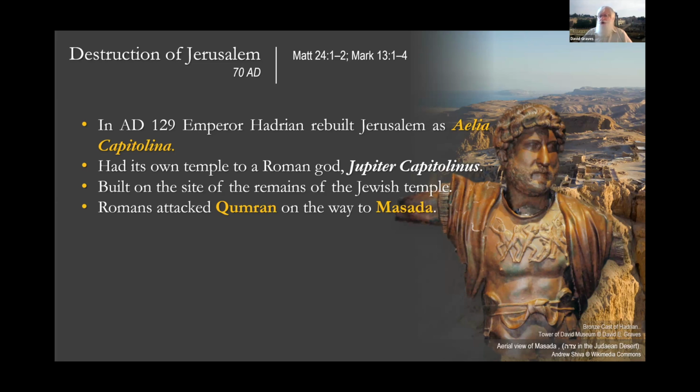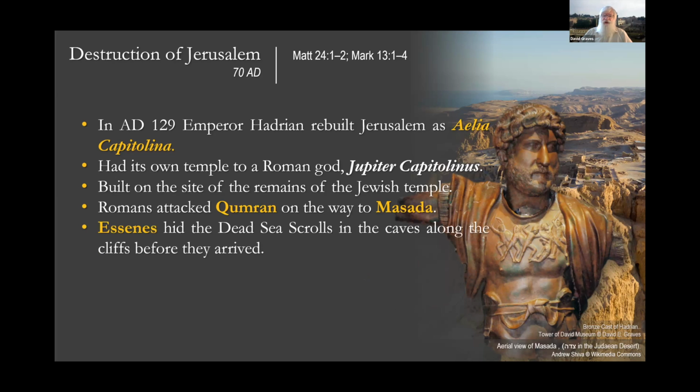Qumran's where the Dead Sea Scrolls were located in the caves around that. And then, of course, we know the story of the 2-year conquest of the top of the fortification of Masada, Herod's fortification there. There's a bust of Hadrian. The Essenes, as I said, hid the Dead Sea Scrolls in the caves and the cliffs before they had arrived. The revolt ended with the fall of Masada fortress in AD 73. So that's when this fortress here fell to the Romans after 2 years.